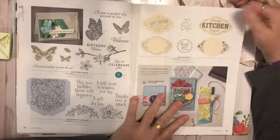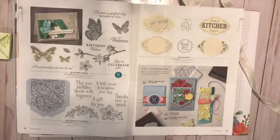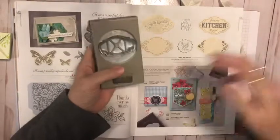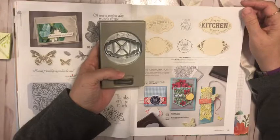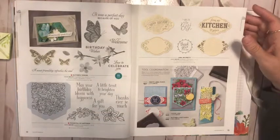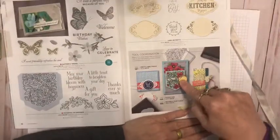And then there's Label Me Pretty. There's a pretty label punch that goes with that one, and that's this one. And put it like this. I'm pretty sure, no, you know what? I don't think that is. I think that's a different one. Yeah, that's a different punch. Okay, scratch that. I'll pull it out later. Here's the pocket again. So cute.